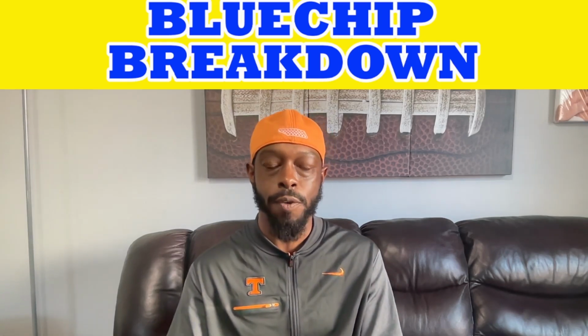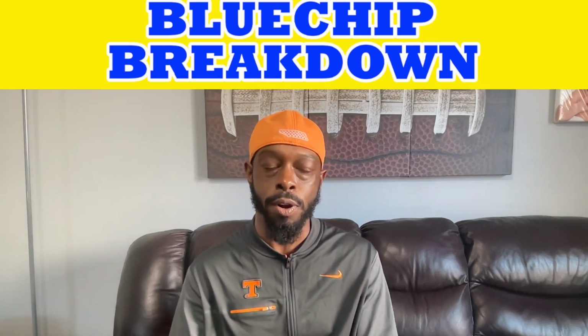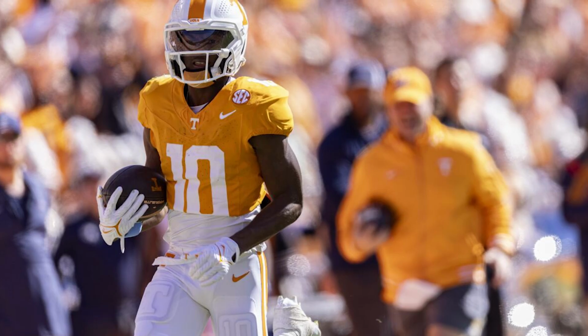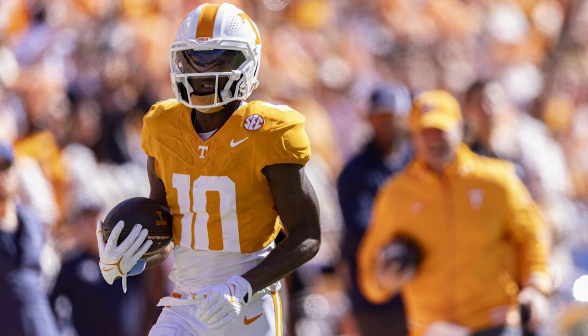So I fully expect for Coach Heupel to spread this field out as much as possible, isolate some people, and let our speed take over this game. I think that Tennessee could have an absolute and total field day. Look out for us to score well over 40 points.